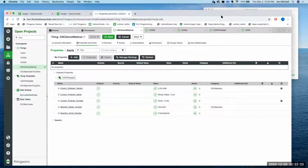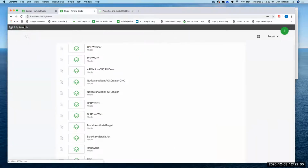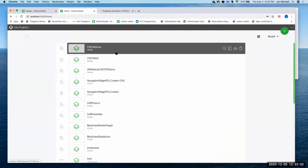So that's it for our IoT integration section. The second demonstration today, we're going to go back to my projects. It is what's called one of the Vuforia Studio extensions.